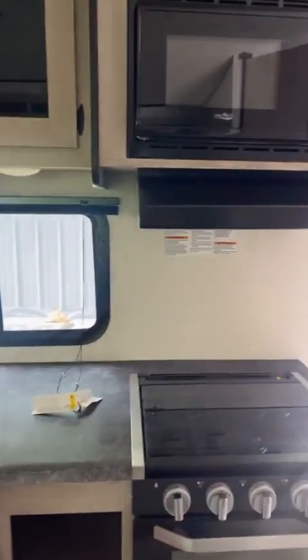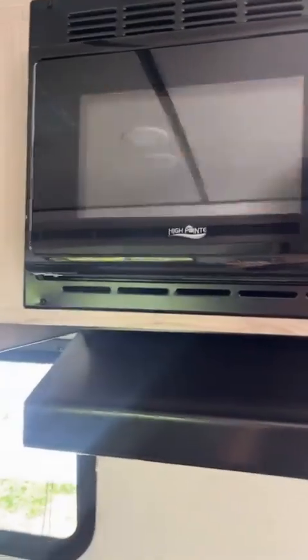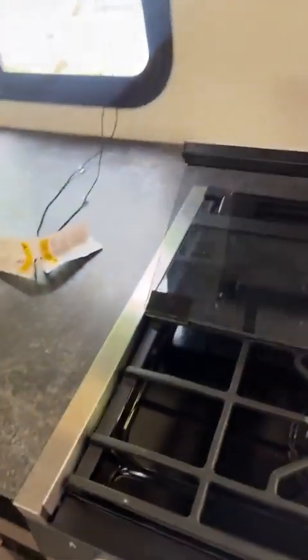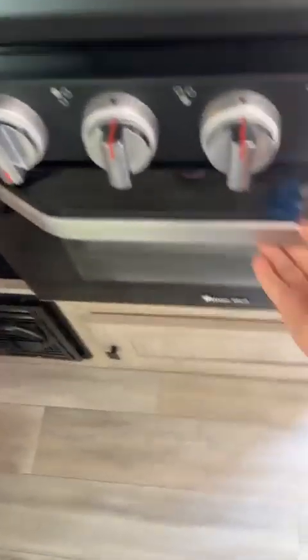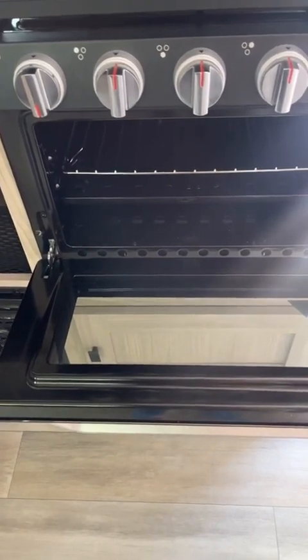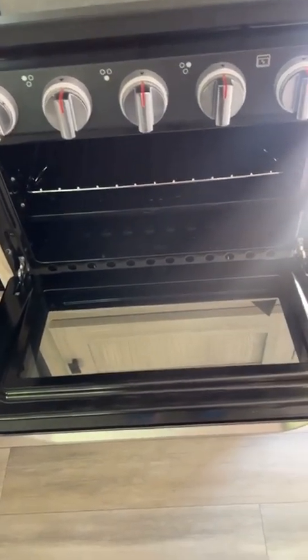Then we can go to the kitchen part. Keep in mind, you think this is bigger than my last one, but it is not. It's just newer, and I will tell you what makes the differences. In my last one, I had a microwave and a cooktop with 2 burners. This one has 3 burners instead of 2. Also it has an oven, which I like. Although we do use our Blackstone grill a lot, this will be really nice for when it rains.